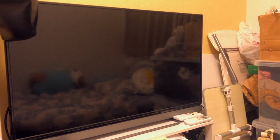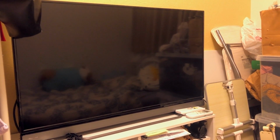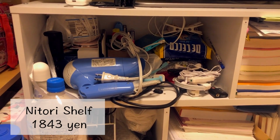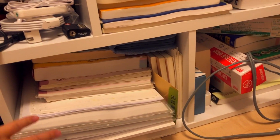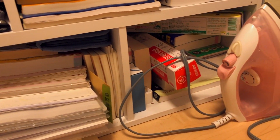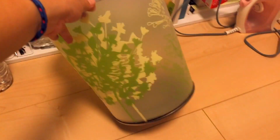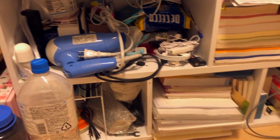Here's my 40-inch Toshiba TV, and yes, it's a bit too big for my room, but I love watching movies with this. Under the TV is a shelf that I also bought from Nitori. Again, I have more random stuff here and a lot of books, and all of these books are about language, design or coding. This is the garbage bin that was originally in the room, and I think it's kind of ugly, but I just don't want to buy another one, so I'm just using it.